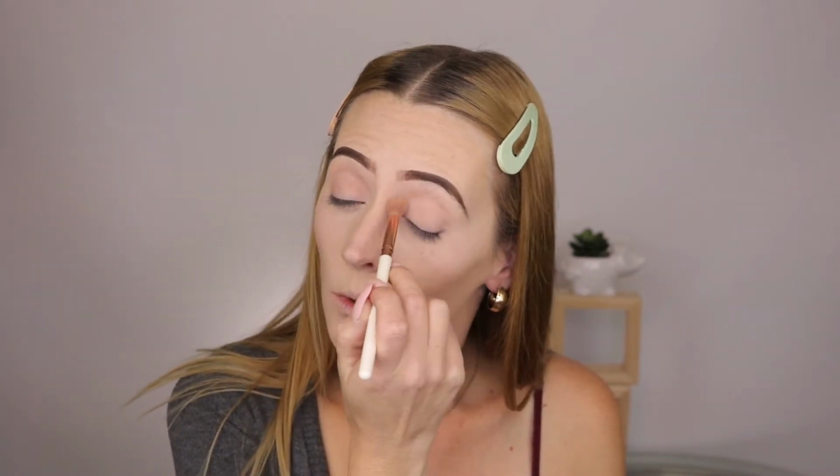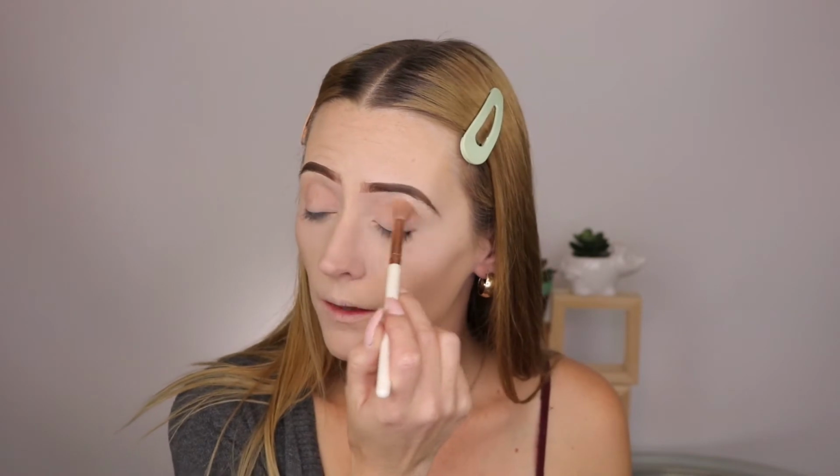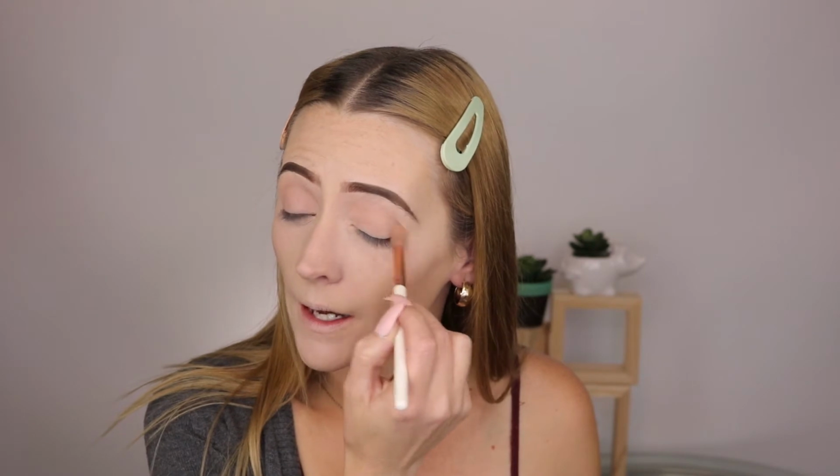I think it's really cool because I believe e.l.f. was probably one of the first brands that I used when I was younger. And they've come such a long way. For the price of their makeup, their products are actually really, really good. And I'm really excited to see what else they have in store.